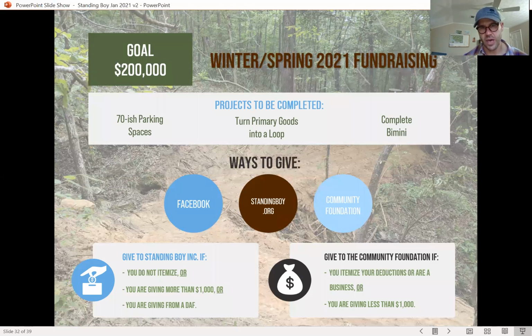So to wrap this up, where we are right now is we need $200,000. And we shut down all fundraising in March-ish when everybody realized how serious it was, because we felt like we did not want to be competing with other organizations that were dealing with health and food and shelter and those sorts of things, and other more direct problems of the pandemic.